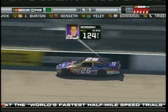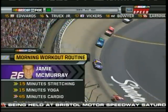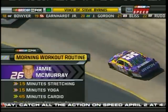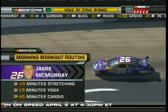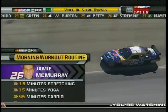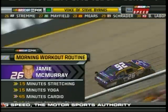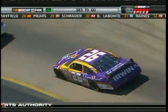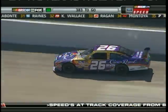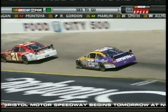There's Jamie McMurray in his Roush Fenway Ford running in fourth place. Jamie McMurray was so disappointed after his season last year, he rededicated himself to his career. Personal trainer in Tallahassee, Florida. You see his workout routine, 2 hours every day except for race day. He wears a watch that records his heart rate and oxygen levels, and it downloads to the trainer back in Tallahassee, who can tell him how to change his workout to improve. He also eats only organic food, so if they don't improve, it won't be for a lack of trying. Steve, he has telemetry to his trainer?